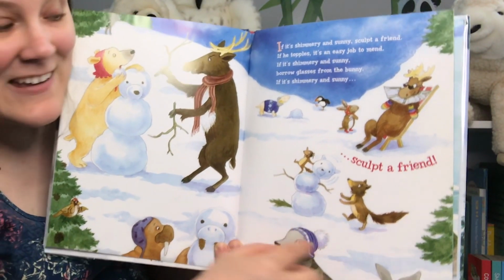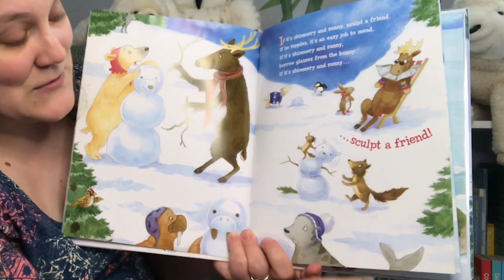They're making snowmen. Or in this case, it might be a snow squirrel.